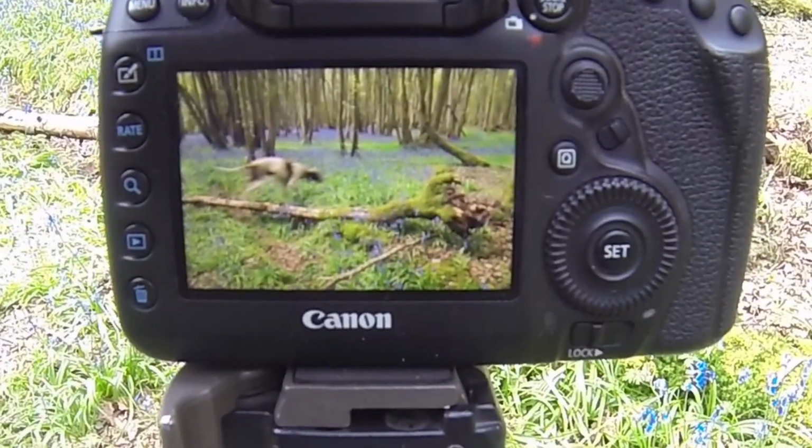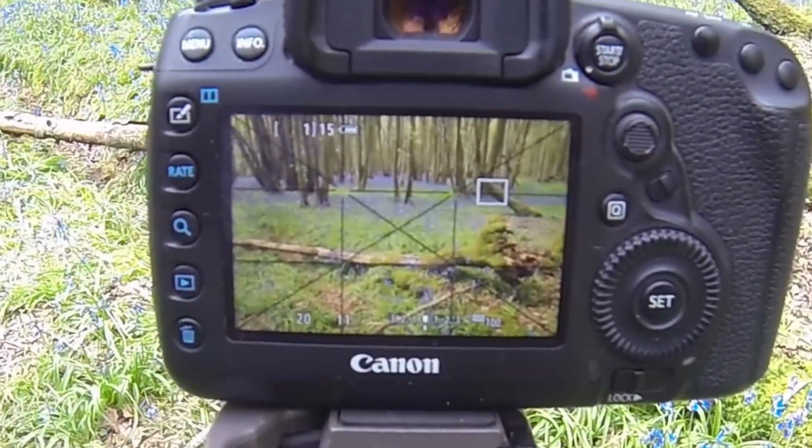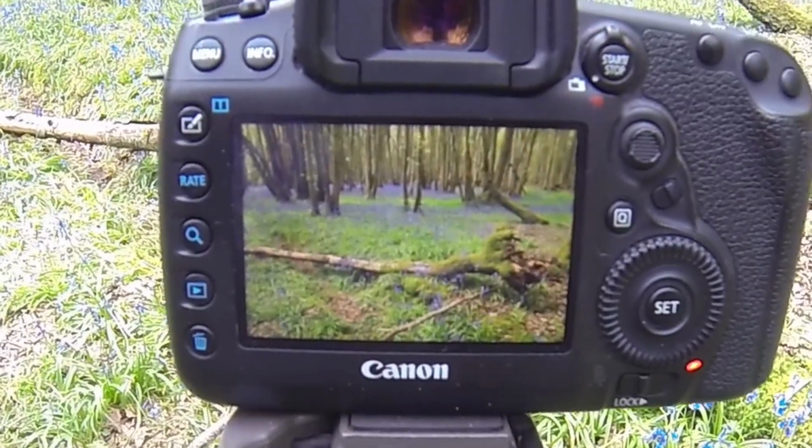Betsy's got out the photograph. Trust Betsy to jump through the image.